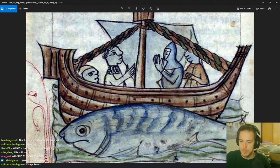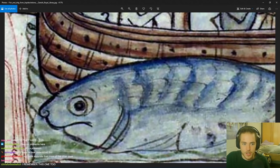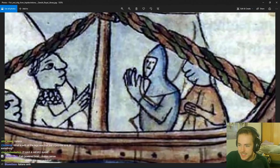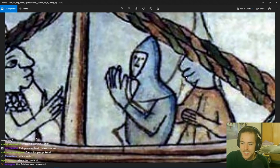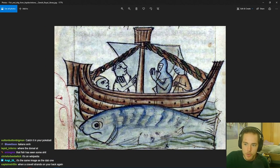These guys are in this boat like, Mamma Mia! And the lion-faced fish is under them. What does this painting depict? Look at this dude's lips! He looks like a Diary of a Wimpy Kid character. How does this boat move? Does it have a sail?